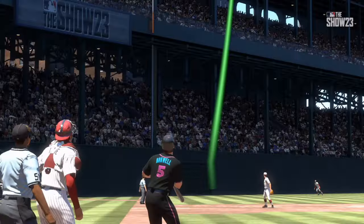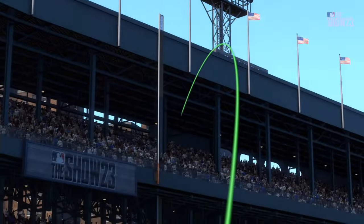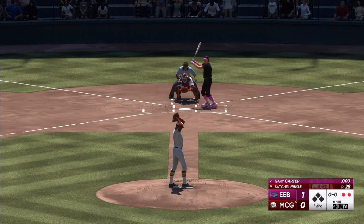No, boo, clearly some frustration out there on the mound right now. I mean, that ball was so close to going foul. Would have been a long strike, but instead, batter gets rewarded. Did a nice job of getting to the pitch and hitting it hard enough to get over the fence. Now here is Gary Carter.